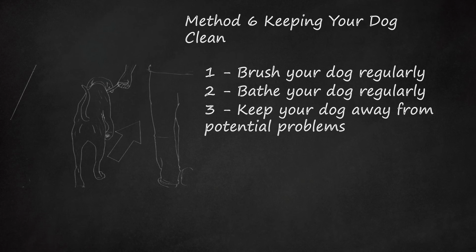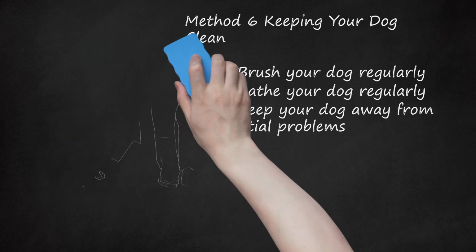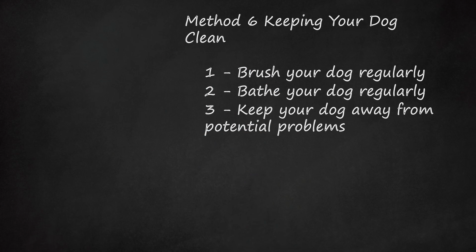Remember that dogs will be dogs and you won't be able to prevent your dog from getting messy once in a while. Do what you can to keep it clean, but don't keep your dog from following their natural instincts.